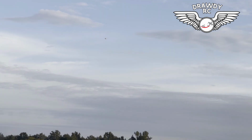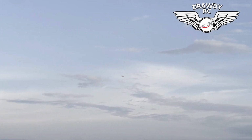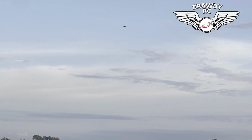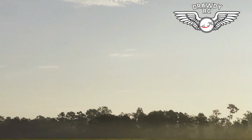Yeah. 3 minutes. Gotta get her trimmed out. Oh, he's working on her. Want to roll to the right, just a hair. Let me give it some left aileron. T1. Yep.